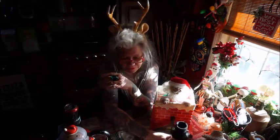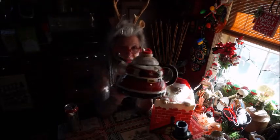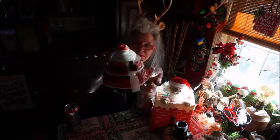Very, very unusual. I found a brand new, like brand new Santa teapot. Look at this. And it whistles. It's got a whistle, and it's just amazingly beautiful. It's so sparkling clean.